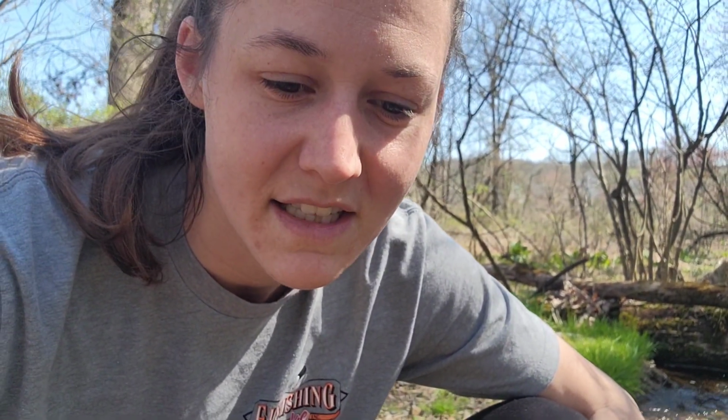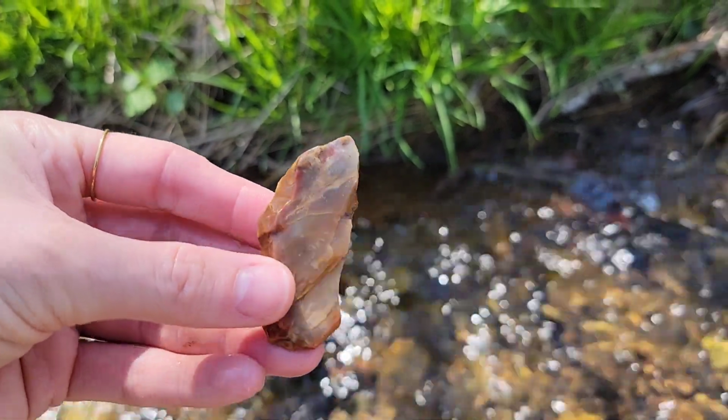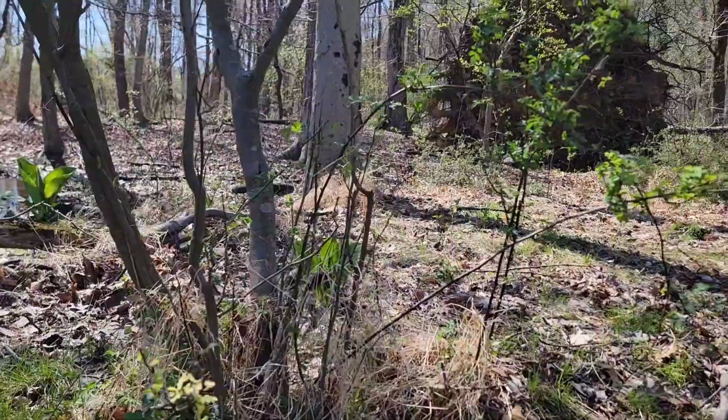But I have a spot up here. It's just like a big pile of rocks in the woods. I think it's like from an old farm. But I'm going to show you this cool chert that I just... Really pretty colors. Anyways, over there in the woods, I'll show you a big pile of jasper with little quartz crystals that grows on it, and petrified wood.